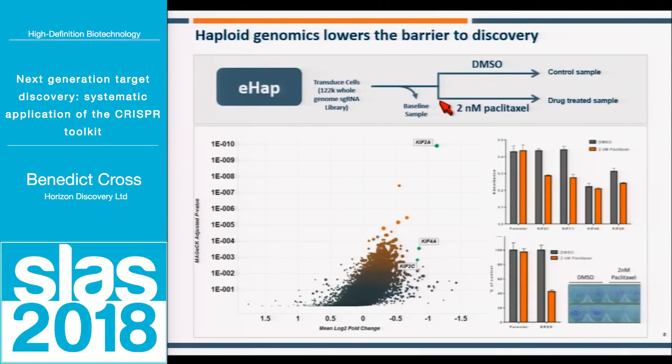Another way, which we've been using a lot, is haplogenomics. The genetic simplicity of these tools allows you to generate kinetically quicker phenotypes because of the rapidity of the knockout, and also in many cases cleaner data sets. Here's one example where we conducted the kind of screen that I was describing as challenging, that is a sensitivity screen. Here we ask the question: what genes enhance the cytotoxicity of paclitaxel when we knock them out? We were able to identify a number of kinases and subsequently validate them.